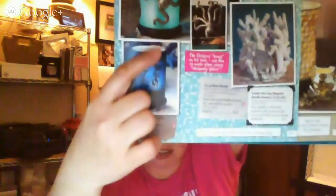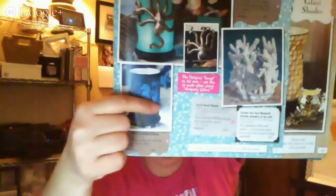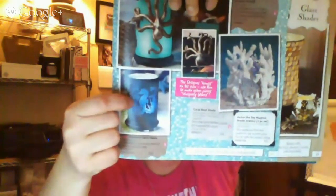This one, it's really neat. It's blue on the outside, and then the little seahorse and the seagrass is kind of etched into the blue, and then it's lined with metallic silver. It's like mercury lined, so it makes it really illuminescent, if that's a word. I don't know if it is. Sounds good.